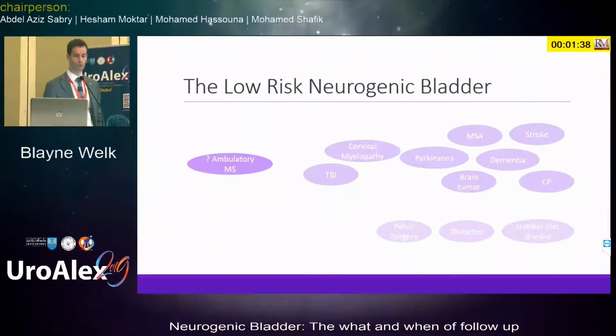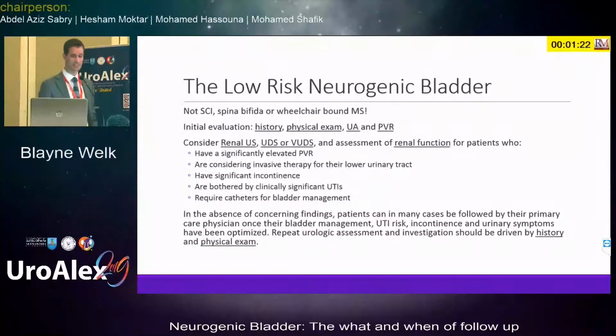So what about all the rest, right? There's all this low-risk neurogenic bladder population out there too that still fall under neurogenic bladder. Neurogenic bladder guidelines usually don't specifically address these populations. What should we actually be looking for and doing in these populations? So I would say these patients are patients that don't have a spinal cord injury, don't have spina bifida, and don't have more advanced MS.